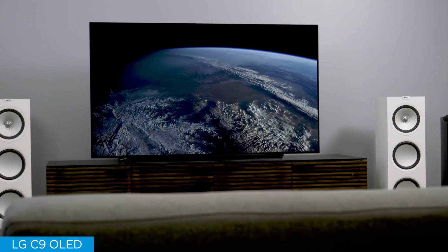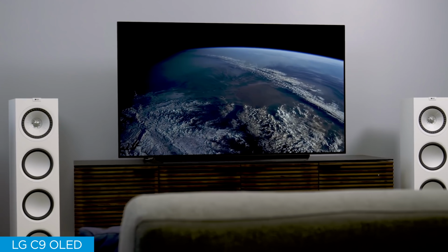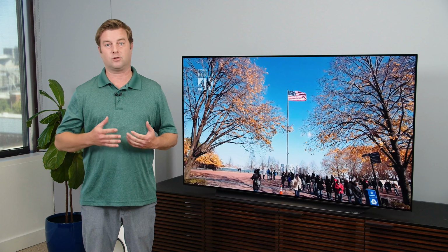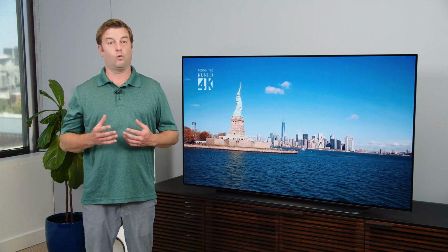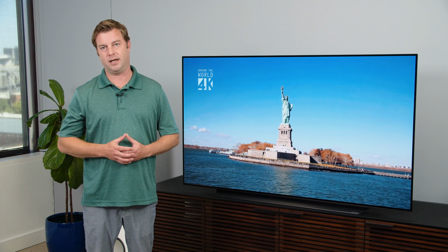Well, first of all, the C9 is only going to be around for so long. And can't you say that about pretty much any TV these days? Like, it's always going to get replaced, and sometimes those changes are iterative. Sometimes you get a big boost, and then it's a very clear indication that you should get the newer TV. In this case, there is one unanticipated difference between the TVs, and that is that the C9, we have recently learned, will not be getting NVIDIA G-Sync.